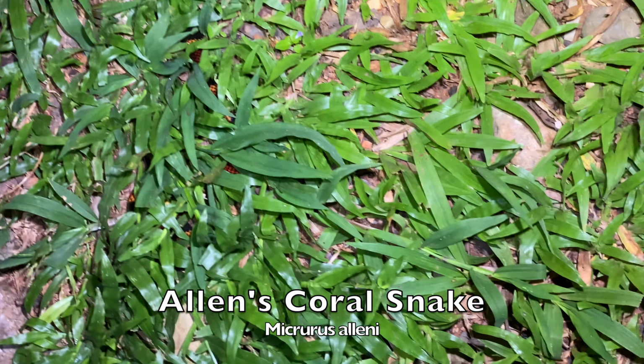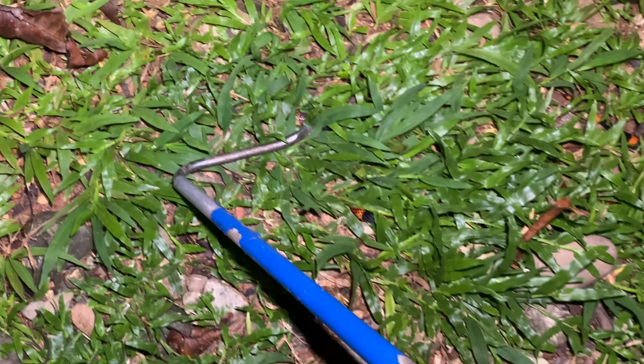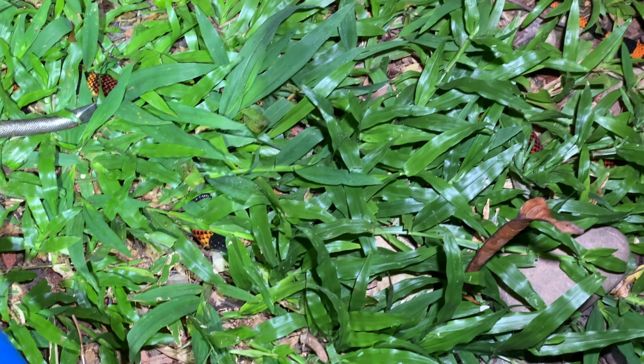We saw the head. I don't want this snake in the driveway because it can get run over by us in the morning if it decides to stay here overnight. So let me just, if I can coax him.